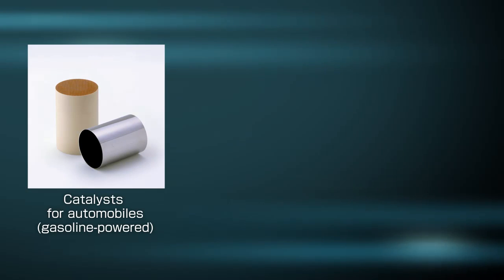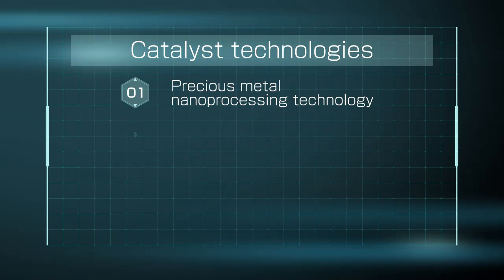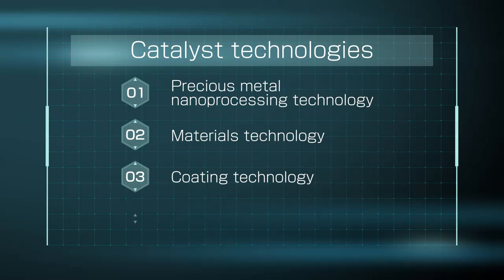Cadeler produces catalysts for various applications and for various harmful components. Cadeler conducts research and development in a variety of fields for the sake of high-quality production. We will introduce four of these fields of technology development that are core technologies.